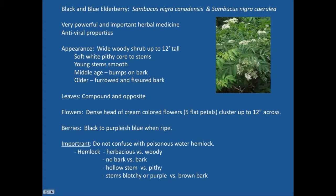The elderberry is filled with a pith, a soft pith. That could be hollowed out, and then you could use that core of the elderberry stem for something to blow something through. But alive, it has a soft pith in it, a pithy core. The stems of the hemlock, the poison hemlock, are blotchy or purple blotchy or totally purple, while the brown bark is the part of the elderberry. So just something to be aware of, some comparisons between the two different types there. Just want to make sure that you're getting elderberry when that's what you're looking for.